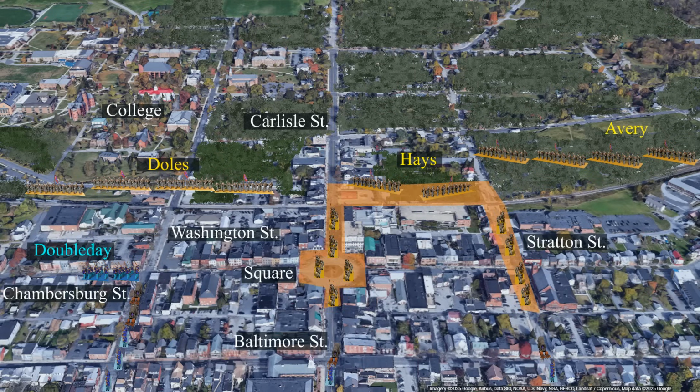Hayes's brigade is now in town, pursuing Howard's rear columns. Dole's brigade is at the threshold of town, pursuing Doubleday's columns, filing in at Chambersburg Street and Washington Street. Dole's is now at Doubleday's back.